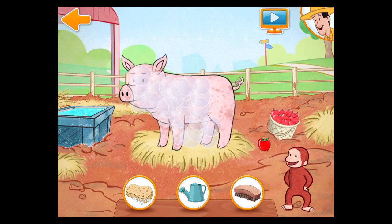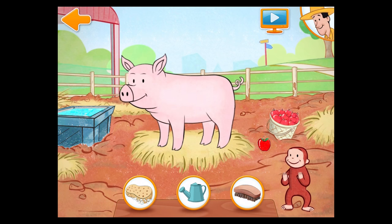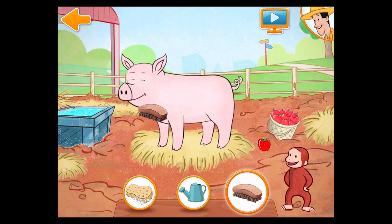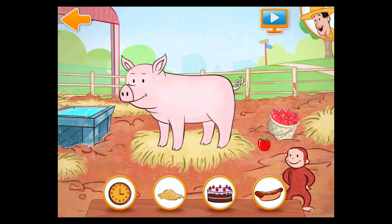Great! Now that he's all sudsy, spray him down with water. Good work. All he needs now is a good brush. Super! You did an excellent job. Pat is sparkling clean. Now that he's clean, Pat is very, very hungry, so you have four foods to choose from. Which one do you think a pig would like to eat?